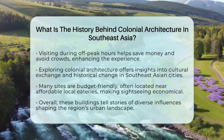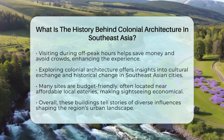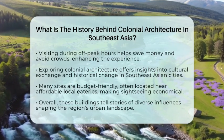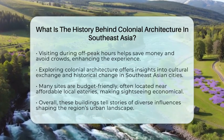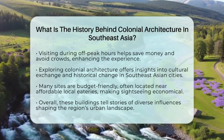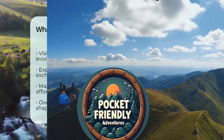Plus, many colonial sites are close to lively markets and street food vendors, so you can enjoy local flavors after your walk. In the end, colonial architecture in Southeast Asia tells a story of cultural exchange and historical change. It's a reminder of how different influences shaped the region's cities. And exploring these buildings can be a fascinating, budget-friendly way to learn about Southeast Asia's complex history.